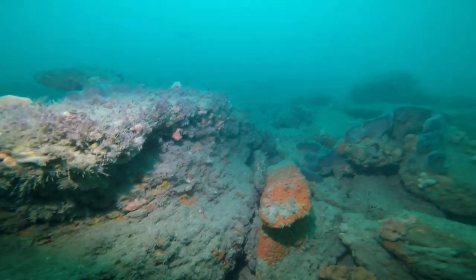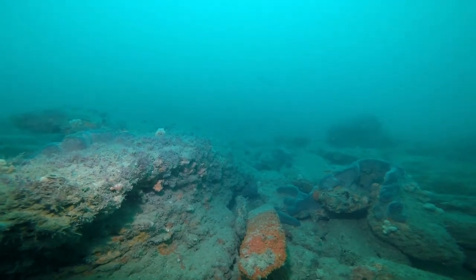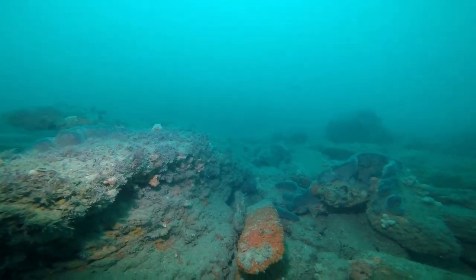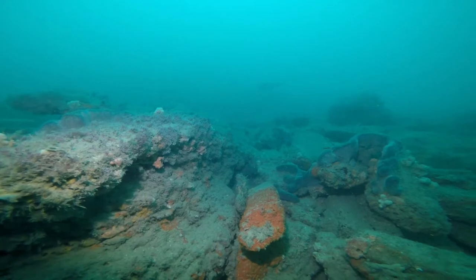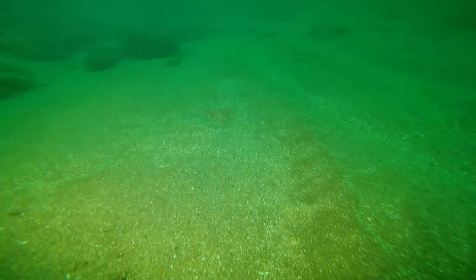So a closer look at this higher rock, and you can see more species coming in there. Big pachymetisma over to the right, and lots of fish life because there's lots of nooks and crannies.